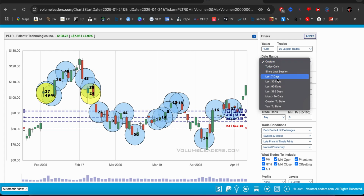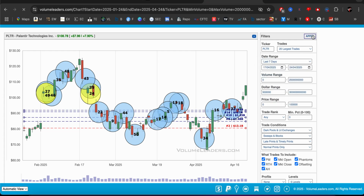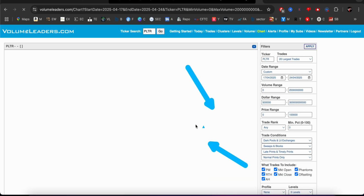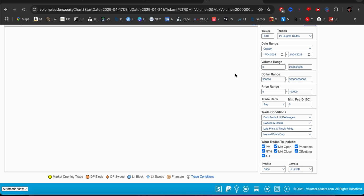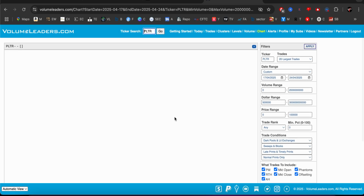And in the last, let's take a look. What's going on in the last like 7 days? Are there people already, maybe some people unloading into this move? Possible. I would take a profit on the way up, especially considering all these large orders that came in, like number 16, 34 at those lows as buy orders, and then slowly they could be trimming their position and getting out.